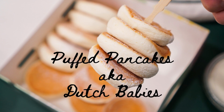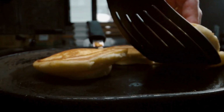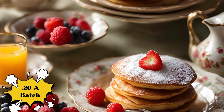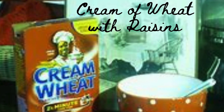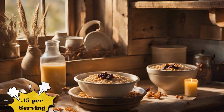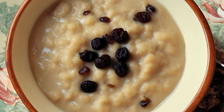Next up, we have puffed pancakes, aka Dutch babies. These pancakes are puffed perfection. Just eggs, milk, flour, and sugar, all for about 20 cents a batch. Simple, fluffy, and so versatile. Add fruit or jam, and you're set. Third on the list is cream of wheat with raisins, a warm and hearty dish made with cream of wheat, raisins, and a touch of sugar and milk. At just 15 cents per serving, it's comforting, budget-friendly, and delicious.